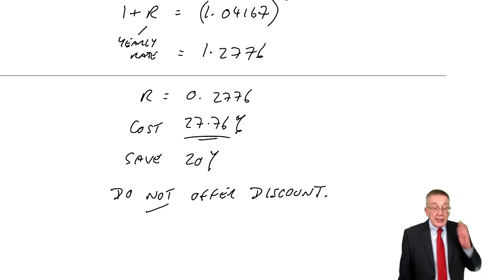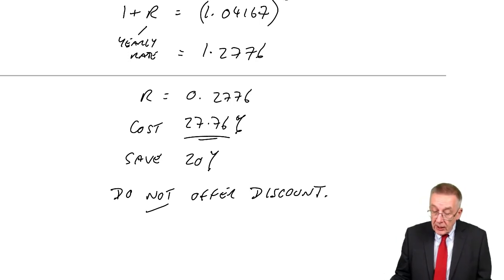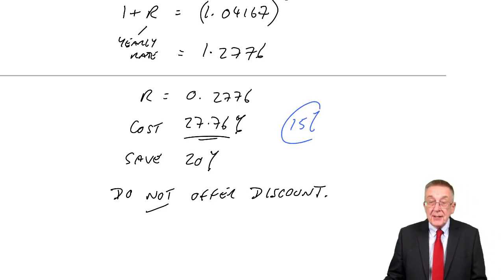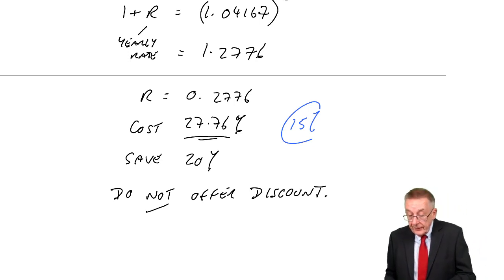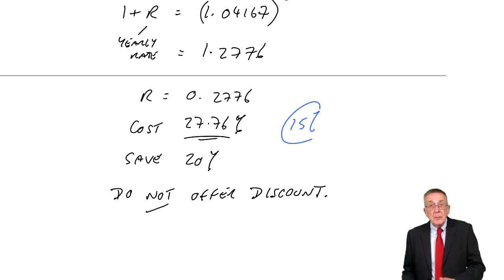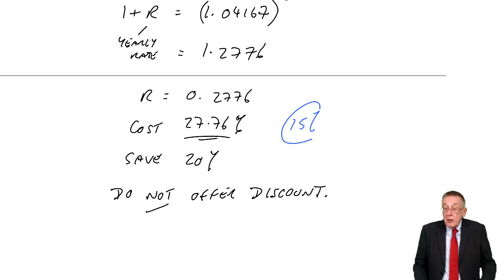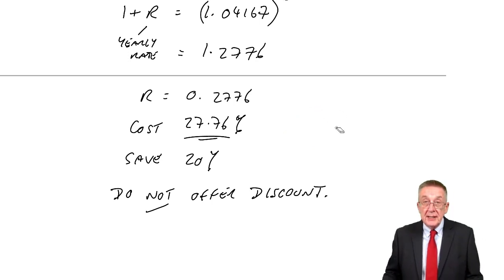Now, the sales of 12 million a year are completely irrelevant, because we can't force customers to take a discount. Even if the cost per year was only 15%, making up a figure, it's cheaper than the saving we make on the overdraft, so then you would offer it. But you can't make customers take it. It's up to each individual customer. They might all take the discount, none of them might take it, but you'd still offer it. In our figures here, we wouldn't offer it.